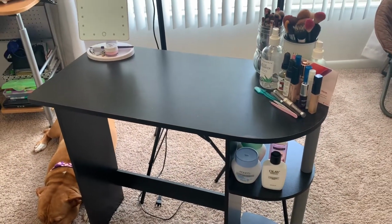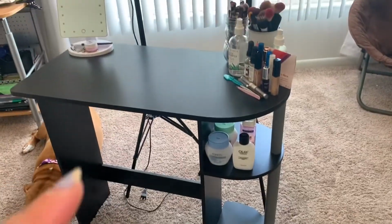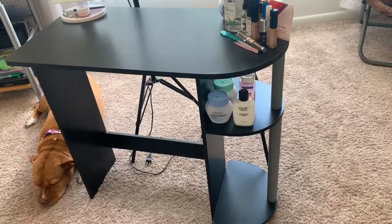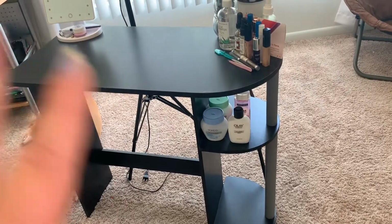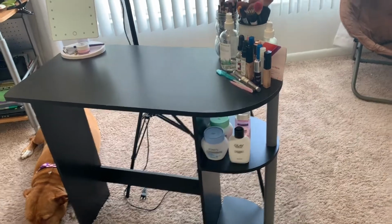Like if I'm filming in my room, I just use this little table. It's like a little desk my husband had, but he just gave it to me for now because I eventually want to get a little white table. I want everything to be white in my room, white, gray, things like that, those nice colors.